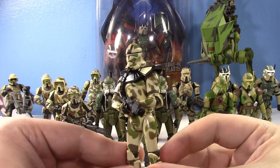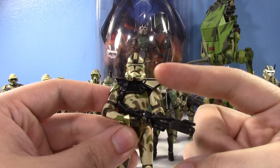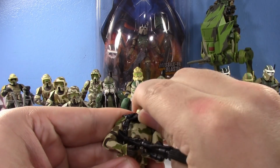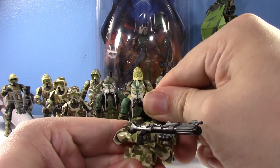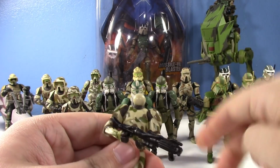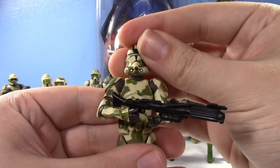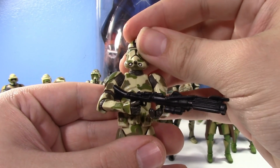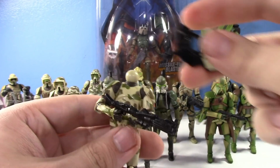I love him, though. He is a direct repaint of Commander Appo, because Appo had the pauldron, and also he kind of has the longer neck if you take the pauldron off. Oh my gosh, I can't believe I'm doing this to such a rare figure, but oh, come on. Yeah, if you take that off, you're left with the longer neck version of the antenna mold, because there's like a shorter neck and there's a longer neck, and he kind of has the longer neck, as you can see, to kind of accommodate for the pauldron, which is cool.